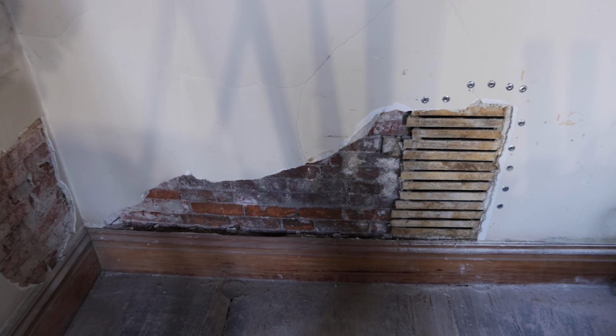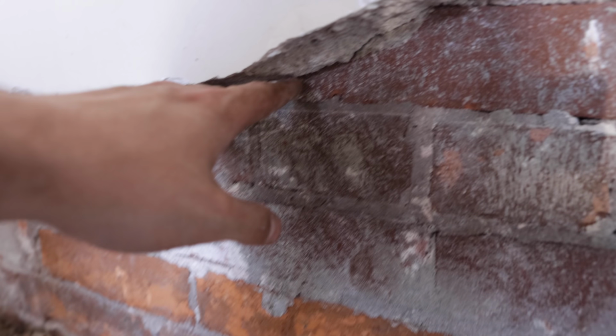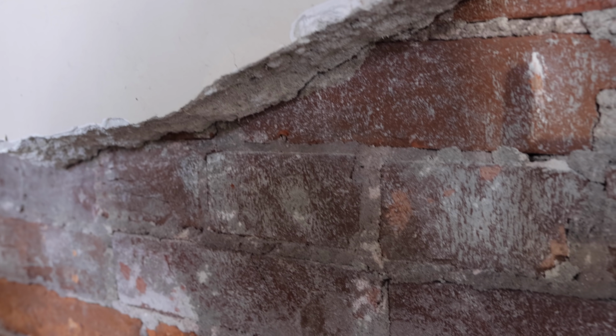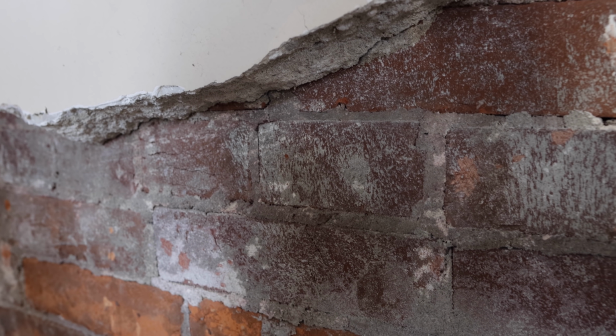You can see I've got my plaster washers back out, just trying to stop any cracks from forming or getting worse than they already are. And you can see I took a big chunk out down here as well. This, oddly enough, is about 2 inches thick of plaster. I've never seen, well, so far at least in the house, plaster that thick. So that's pretty impressive. That's going to take forever to dry.